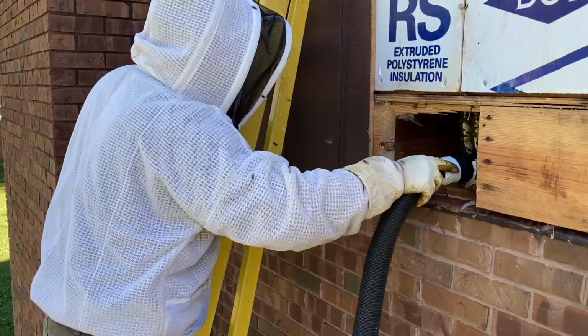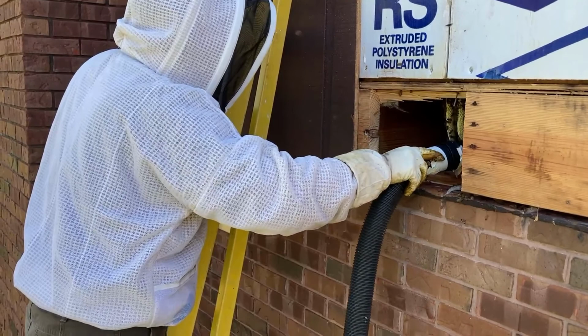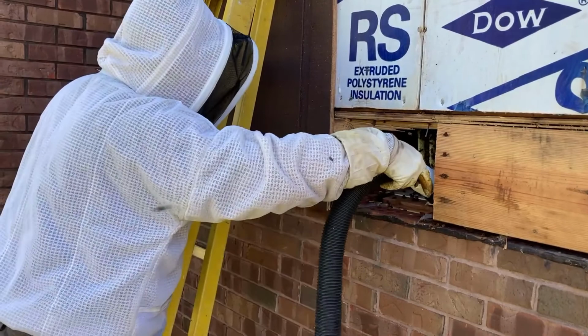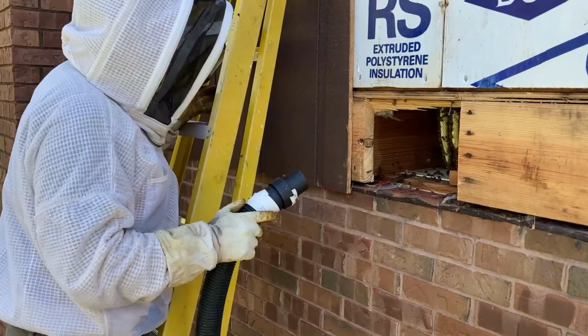It's possible too that all this comb looks really new. It's all nice and kind of white and yellow. If it was old, it would be dark. Darker. Yeah, the oldest stuff is the color of that siding. So this is all pretty darn fresh. So it hasn't been here long, but it's been here at least like 8 days. This is the amount of time for those to get capped.